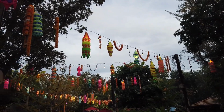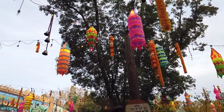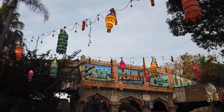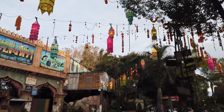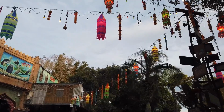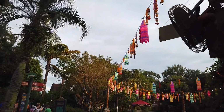Here in Asia, outside of the Feathered Friends in Flight Theater, you will notice these beautiful lanterns and garland hanging. These are actually celebrating Diwali, which is a Hindu festival of lights that takes place during the fall. So these beautiful, gosh, they are so stunning. I can barely speak words right now. All of the flowers and the lanterns and the bright colors, they look especially incredible at night, are celebrating that, which I think is really fun that Disney's doing.